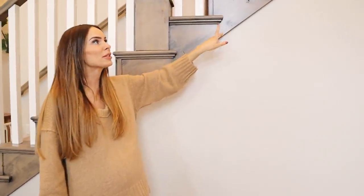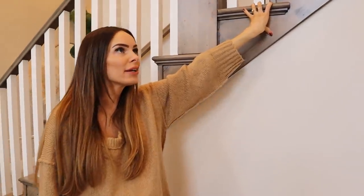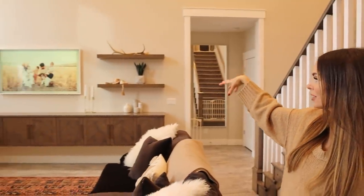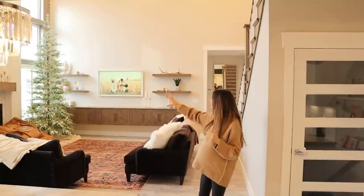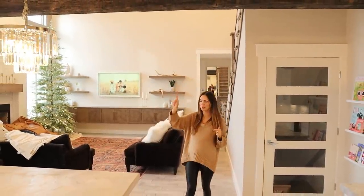We were able to match our wood here with our wood beams, and then when we built our custom media cabinet and shelves, they were able to match it to what we had picked to make the house. So we tried to tie it all in by using the same color wood.